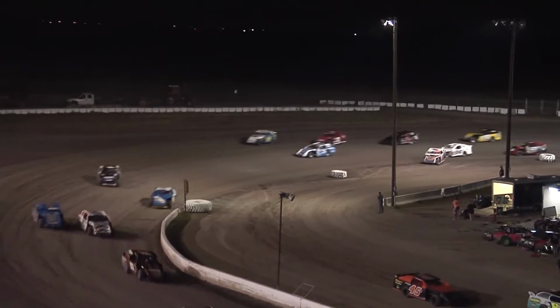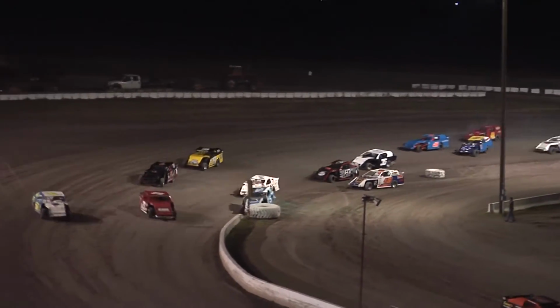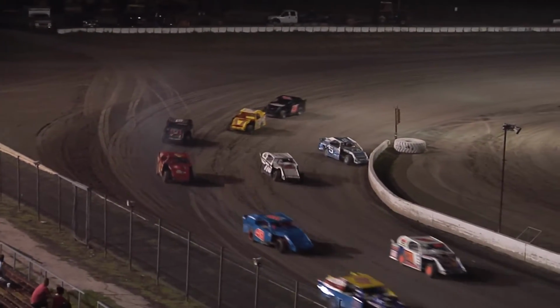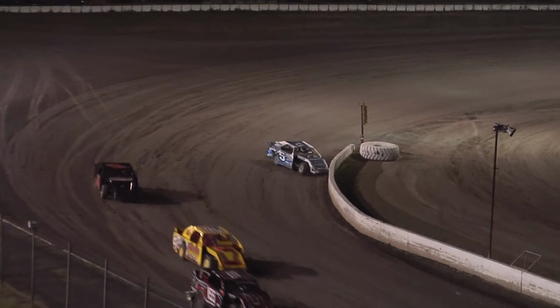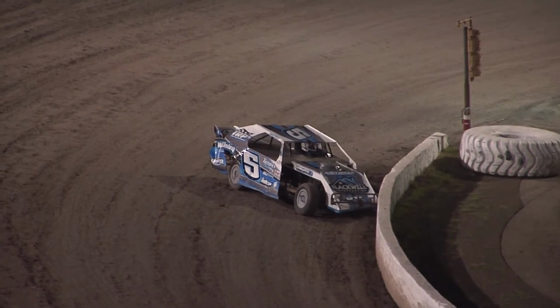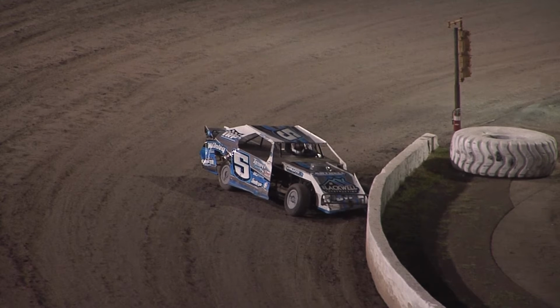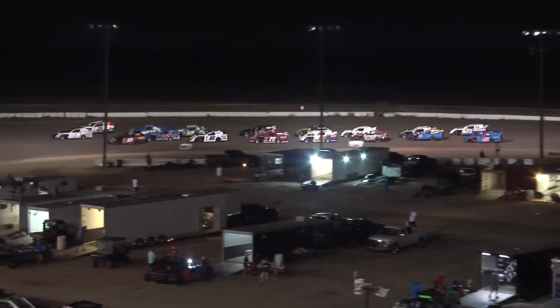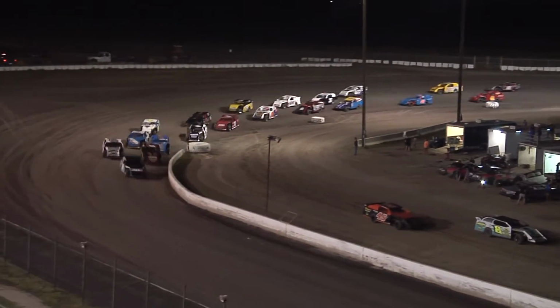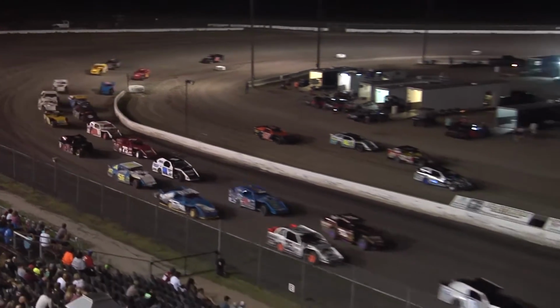Watch out now, some action going on over here in three and four. Whoa, whoa, right into the tractor tire. The number five, Brandon Williams. Caution on the speedway. Green flag out.